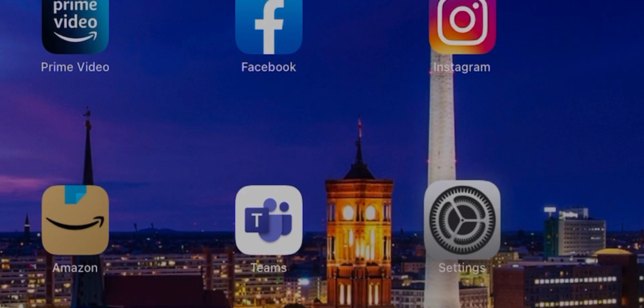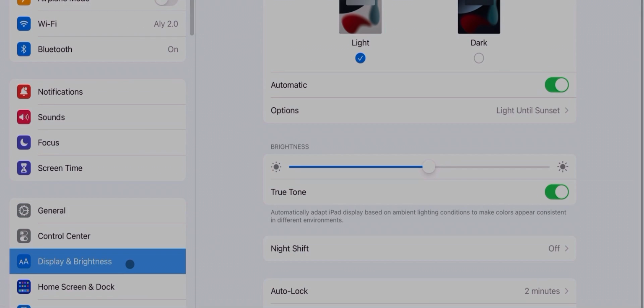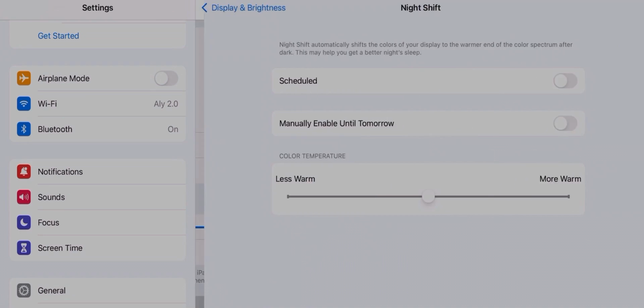Now, one of those solutions I already mentioned was True Tone, but for night specifically, there's an amazing feature called Night Shift. It's a feature that aims to reduce the amount of sleep-destroying blue light that mobile devices emit. Night Shift is easy to enable and adjust. You can adjust Night Shift settings by going into Settings, Display and Brightness, where you get 3 controls that let you automatically schedule Night Shift to kick in.